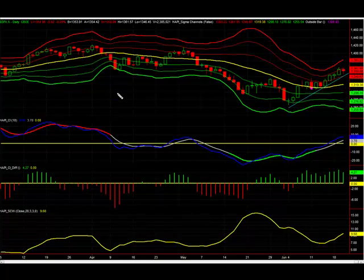Okay, here we have the daily chart for SPX. We haven't closed so far, 15 minutes to the close for the cash session. Right now we're 4 points lower for the day, basically flat. We went up, we went down, we went up, we went down, basically all over the place. The important thing to watch here is the trend line that we've drawn, so far holding pretty good.